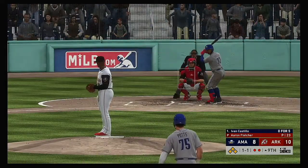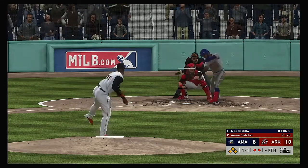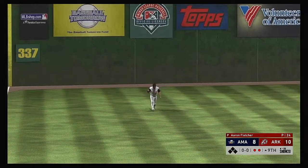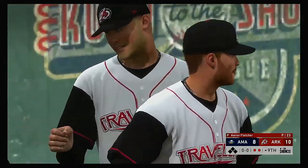So the batting order turns over now and set to go, Ivan Castillo. He reached on a fielder's choice previously. And this ball's in the air to left field, and this should do it. He makes the catch, and they move to 1-0 on the young season as this ball game is over.